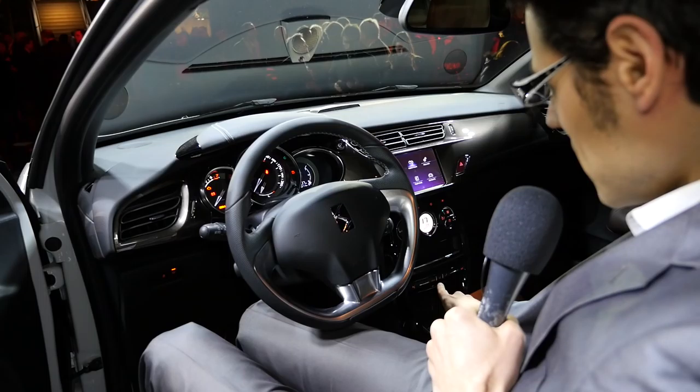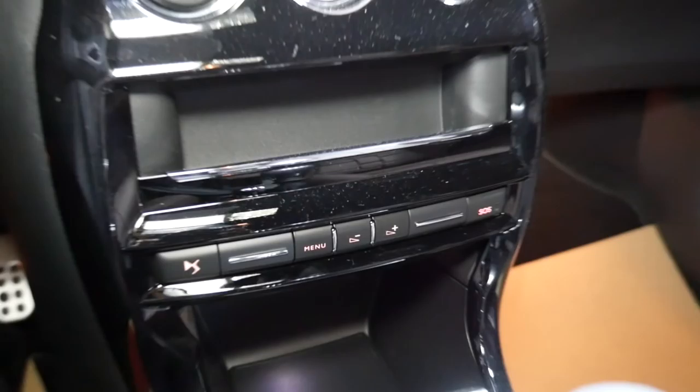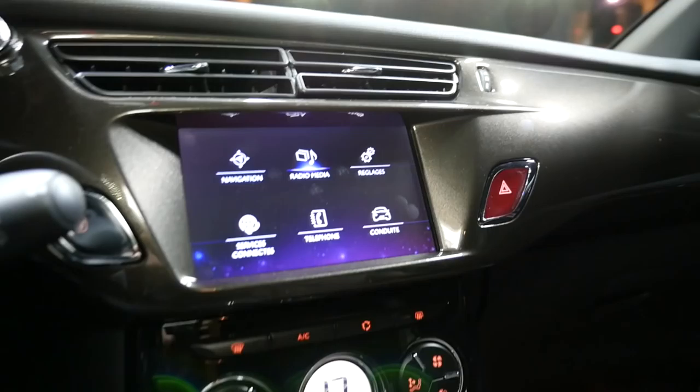And maybe we can change perspective so that you can see that better. There it is, we have the lower part where we have a menu button, and then you can go back to the home screen. I think it's not the best setup because the menu button is down there, and up there we have the screen where the effect appears when I'm pressing the menu button. I'm not quite sure why they did it that way. Take a look at the infotainment system, because that one has the biggest changes here.